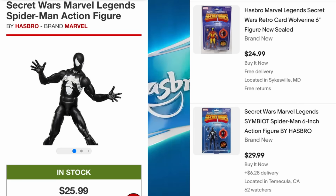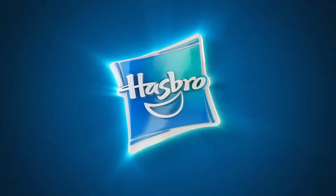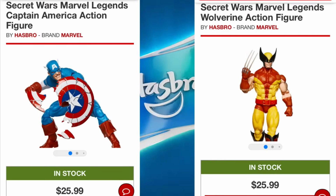It comes with an extra head sculpt, extra hands, and I'm just pleasantly surprised to see all of these still widely available. I think I checked Entertainment Earth. They were still available at about retail. Same thing with Big Bad Toy Store. I think even Amazon might have had a couple of these at retail, but I don't know. I think it's insane because Secret Wars definitely did have a little bit of a cult following back in the day. They still have the Captain America widely available, the symbiote Spider-Man, even Wolverine.